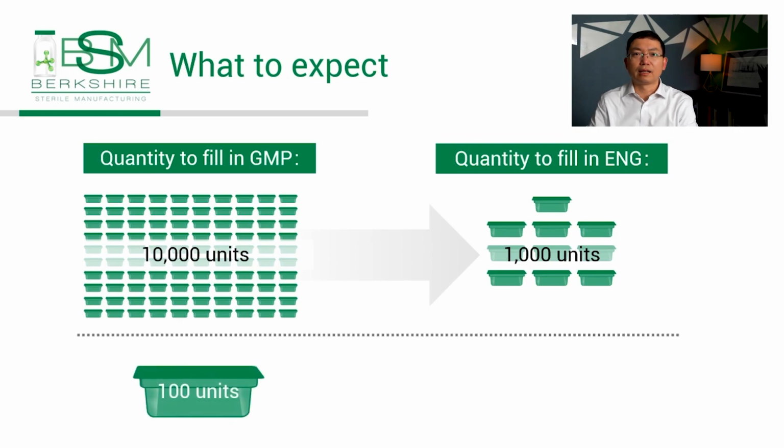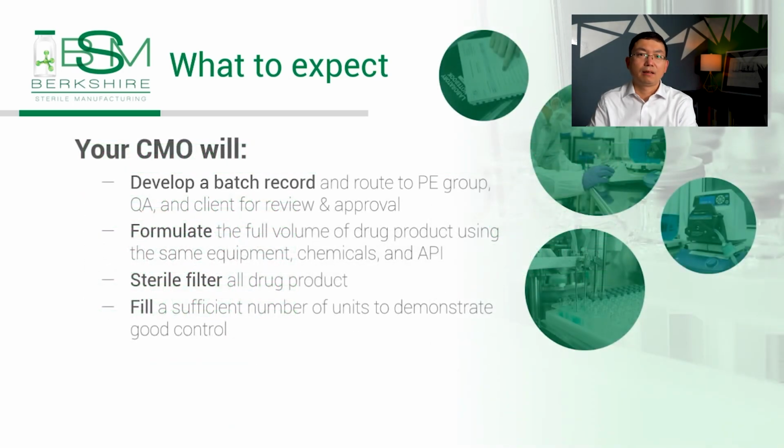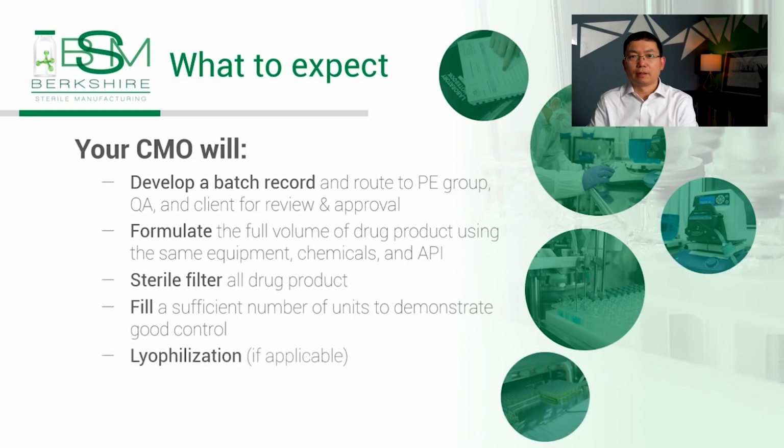If you're filling as few as 100 units, your CMO will likely fill the same number of units in your engineering run. The number of filled units can also be adjusted up by the client if they would like to use the product for testing. Although it cannot be used for human use, it can be used for preclinical studies or other testing. If you have a lyophilized product, then the filled units will be lyophilized in your engineering run.